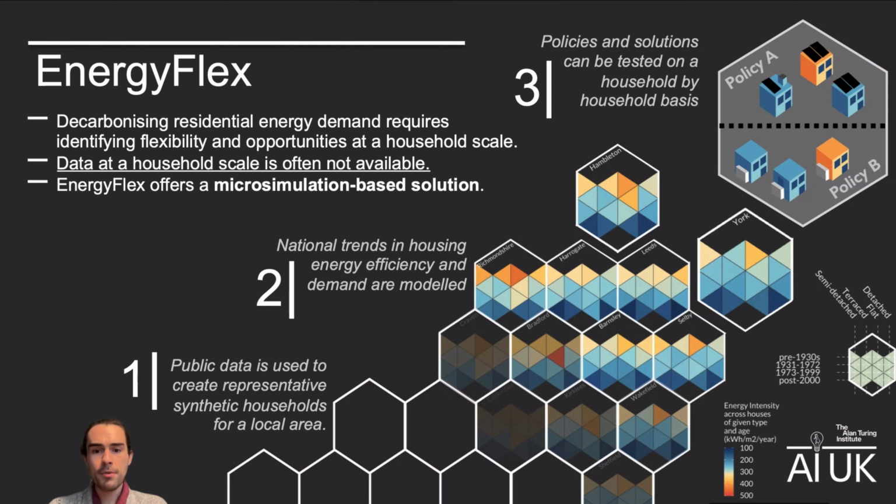What's more, the representative synthetic population can be used to simulate the rollout of different policies and solutions. This includes considering the emissions reductions possible through different retrofits, as well as the affordability of these to the households that they might benefit. EnergyFlex can also provide insight into possible flexibility in demand, which could become important with increasing need for electrical vehicle charging and storage in future.